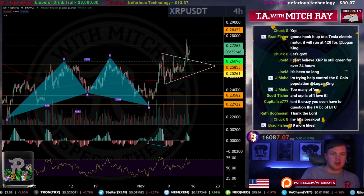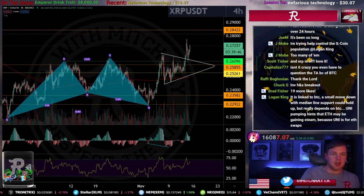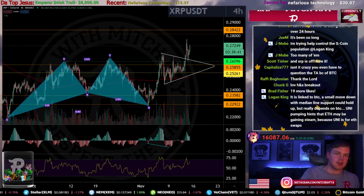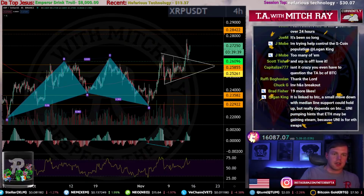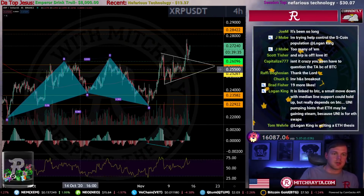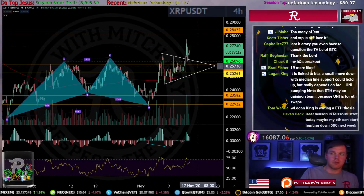Logan says Ethereum is linked to BTC. A small bit down with the median line with support could hold up. Really depends on it. That's it, dude. Uni pumping hints that Ethereum may be gaining steam because Uni is for Ethereum swaps. Okay, interesting theory.